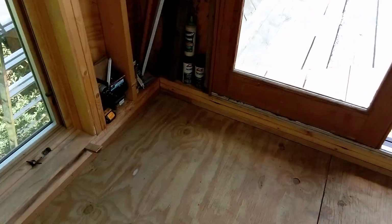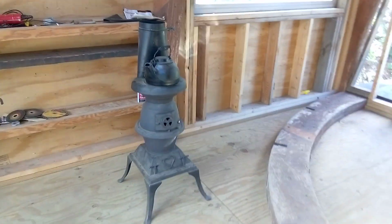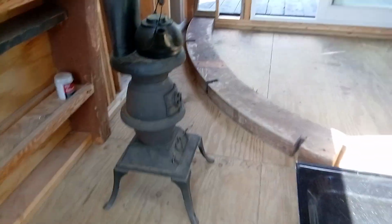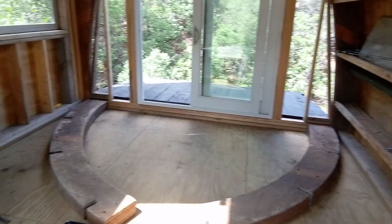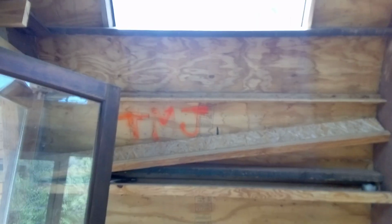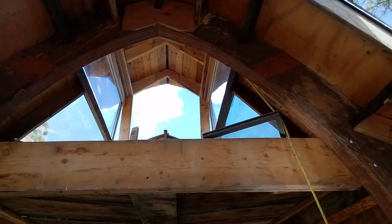A very small hidden toilet will be in this corner. We're going to keep the little muffin top we restored, and Dawn found this in Ohio. Pretty cool. But we'll probably upgrade the stove later and have an RV marine type propane furnace as emergency backup on an automatic thermostat.